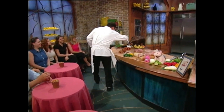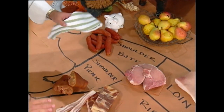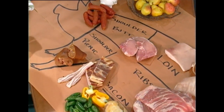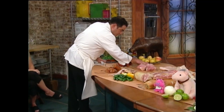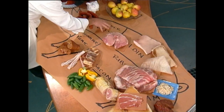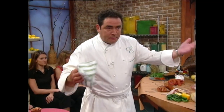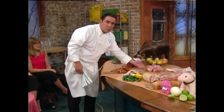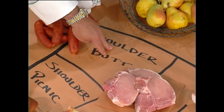All right, look, we've got this little pig map, just to give you a little idea where all this stuff comes from. The top part of this here would be the head. This is what they call the cut. This is where the shoulder butt comes from, or pork butts, but pork butts really come from the shoulder. I'm not making this up, really. I never could really figure that out. Pork butt, but it comes from the shoulder. Anyhow, we're calling it shoulder butt today.